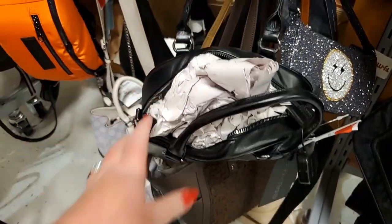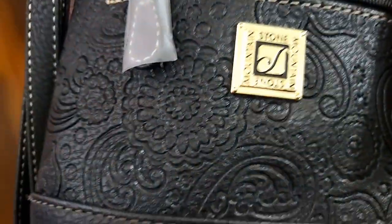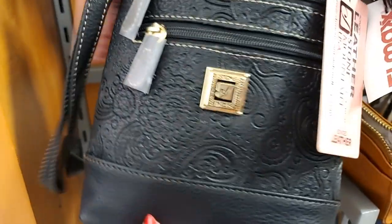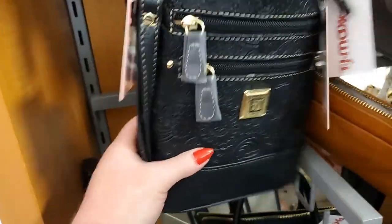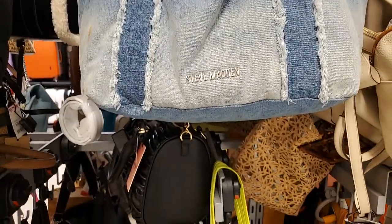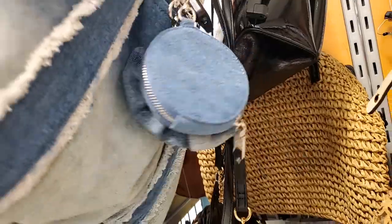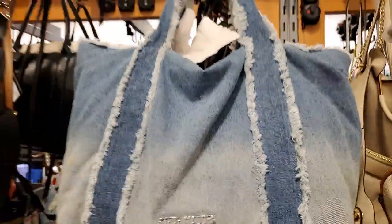Was $20. This tiny little crossbody. It's really cute. I like the design. I told you before I love paisleys, because that's my dog's name. That's leather. And that is $20. I think it says, yeah, leather. Cute little. I like this jean. Steve Madden denim. That's so cute. There's a little coin bag. That's a rose. Oh, I love it. That's $79. Love, love, love.